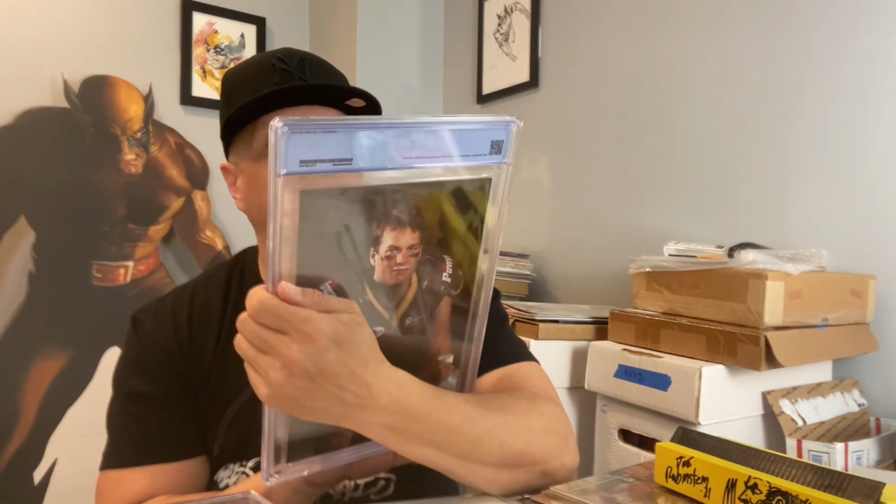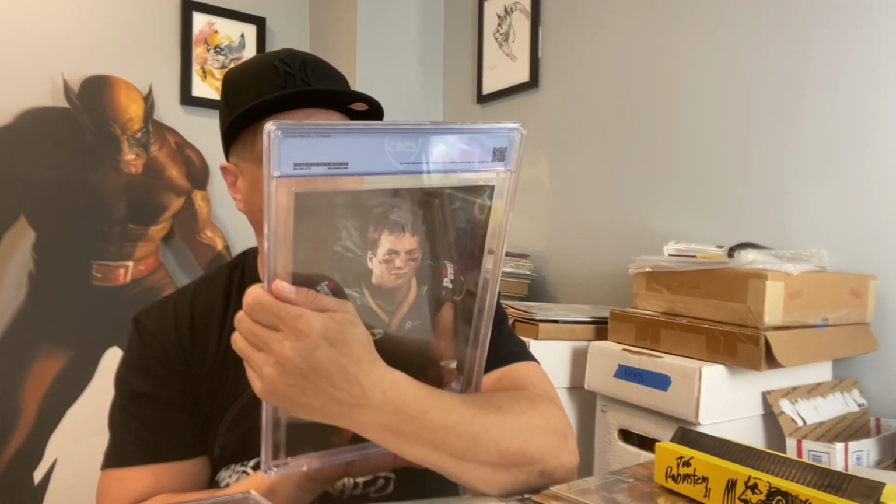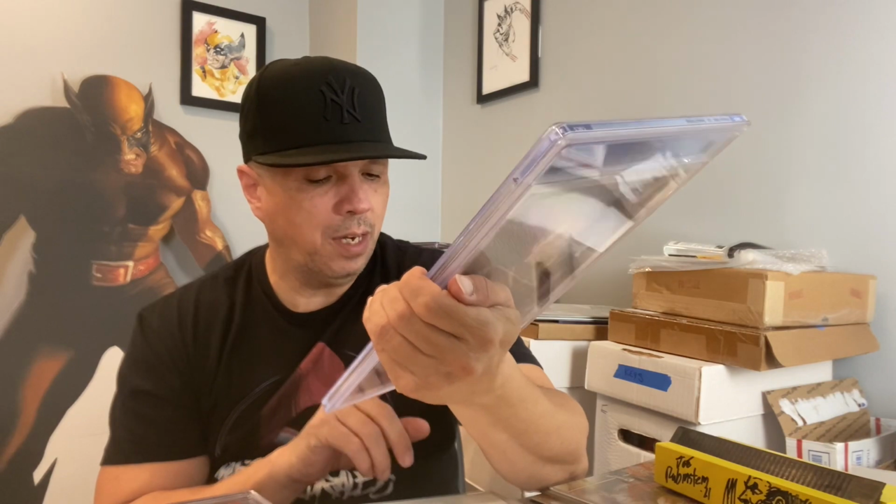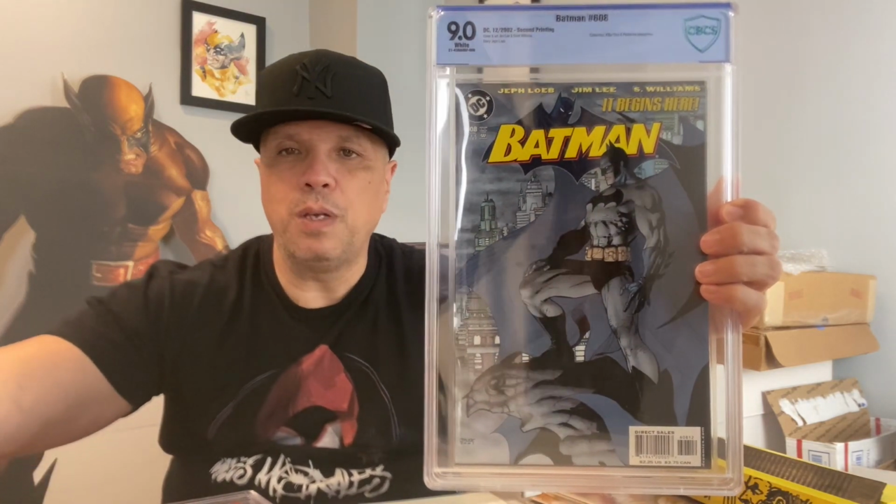It came back a 9.0. This book is not a 9.0 at all, man. This thing is gorgeous. I've got to check and see if I can check the CBCS notes. I don't know if I can. But I believe this is going to be another candidate. Even if I can get this book up to a 9.2 or 9.4, I'm way ahead of the curve with the price that they gave me. So shout out to everybody at that show, giving great deals, just being great members of this comic community, and I appreciate everybody who's out there.